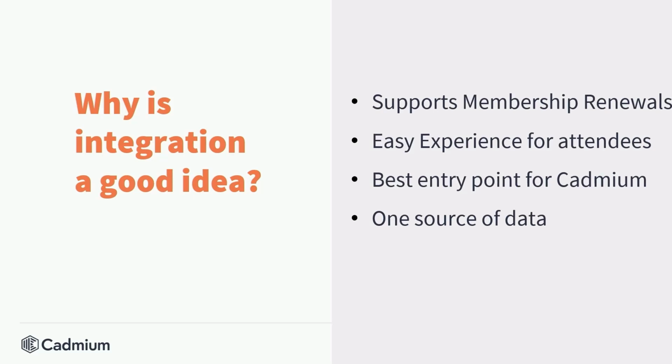Another good thing, we're going to go over this a little bit later, is within integration, you can actually pull that contact information over. We all fill out 1 million forms in our lives. It's always so nice when the information populates. You're like, oh, I don't have to enter my address for like the 100th time. So that's another really good reason to do an integration.